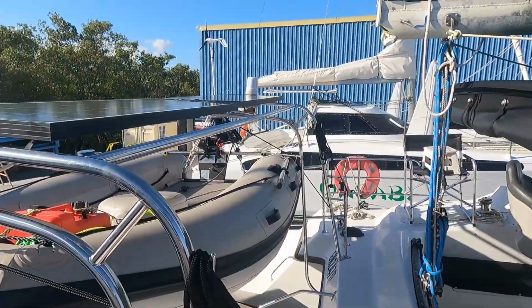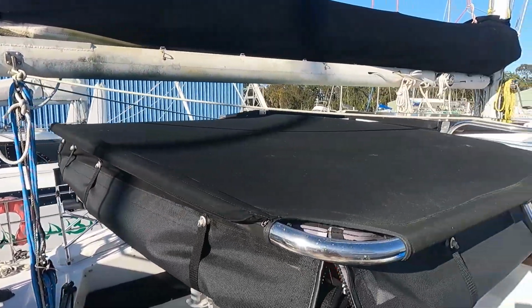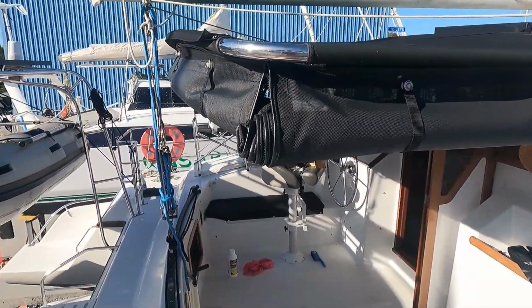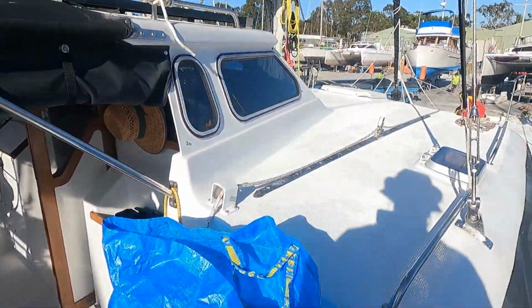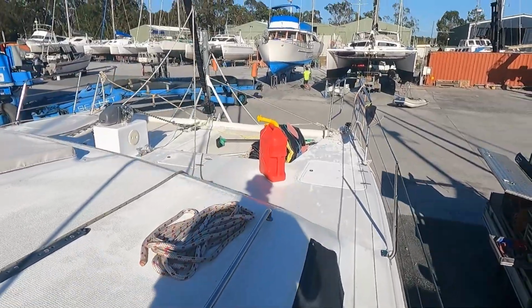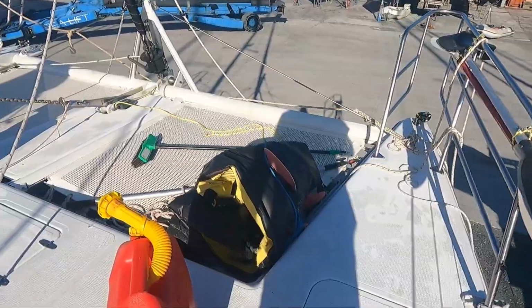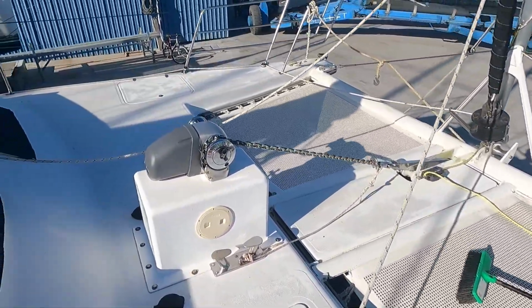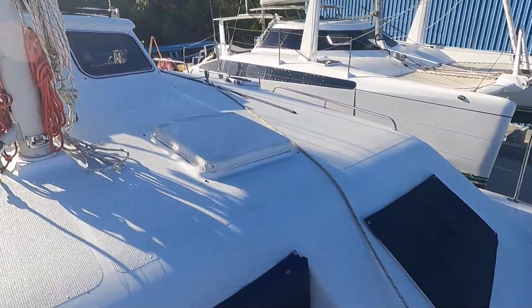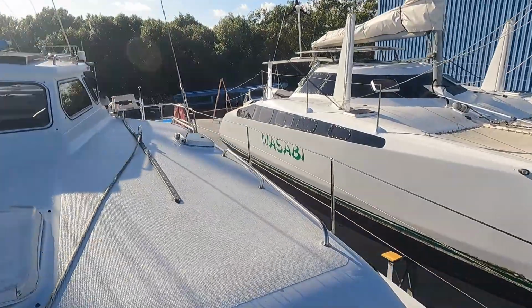There's our little tacker cat. Solar, a fair bit of solar on here. Nice closed-up cockpit. We're just unloading another boat. Heaps of storage up here. Maxwell winch, Ben Capson for helping assist with the sails. We're still yet to learn.